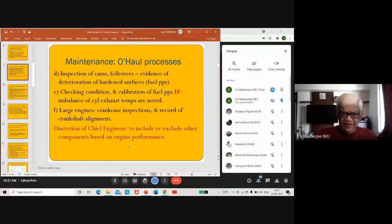It is at the discretion of the chief engineer to include or exclude other components based on engine performance. If he has been on board for a long time, he is able to make a very calculated decision. He can decide whether a particular component has to be opened, whether it will not be opened, or whether it has to be opened before time. Everything he can decide, and it is up to him.